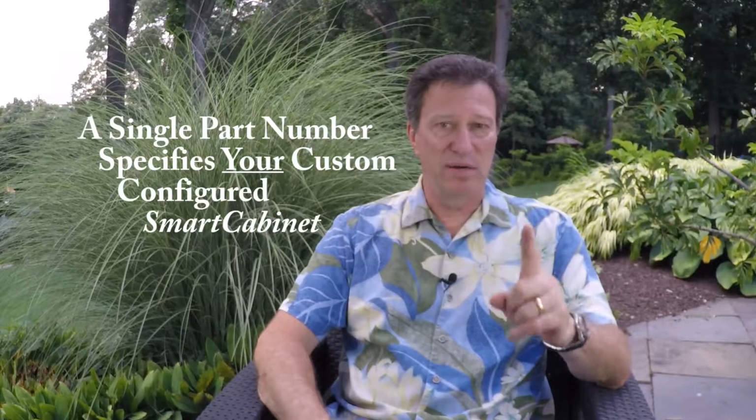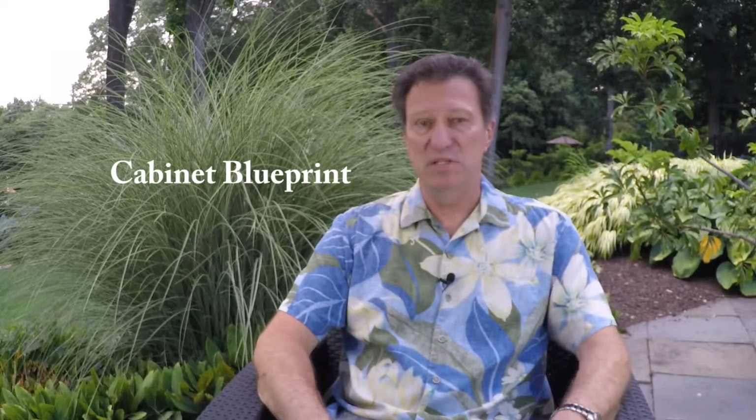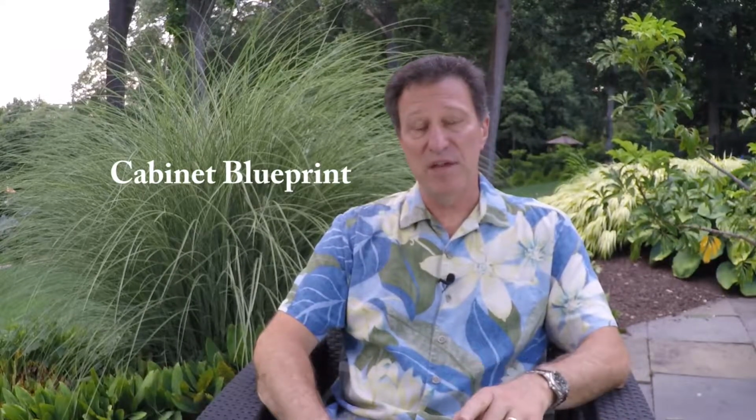Now, to make this even easier for you, your smart cabinet configuration will be assigned a single part number that specifies everything. You'll also receive a cabinet blueprint which details all the equipment and the locations of that equipment in the cabinet. The single part number makes it very easy to order your cabinet. You won't need to spend time writing up multiple POs or POs with multiple lines and prices. Perhaps even more important, you can use that same part number every time you roll out a cabinet to a new facility. That's great for duplicating cabinet builds to multiple locations and even budgeting projects.